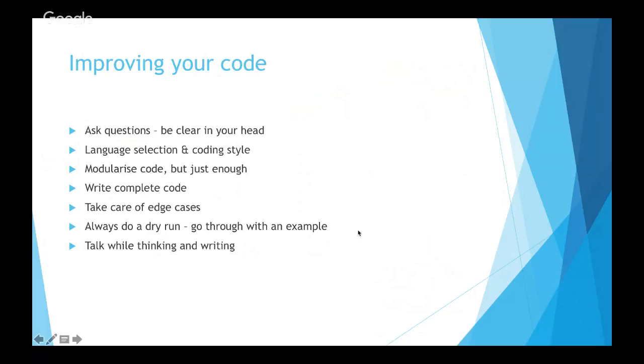So whenever you're done writing your code, always pick up an example and run through your code. Show the interviewer the flow of the code with how exactly each variable will pass through, and do this with an edge case, because usually it's those that go wrong. And the interviewer will expect you to make a mistake on the first go. That happens in real life also. The first code that you write is never going to be right. There will always be some bugs in that. So that will also show your debugging skills.